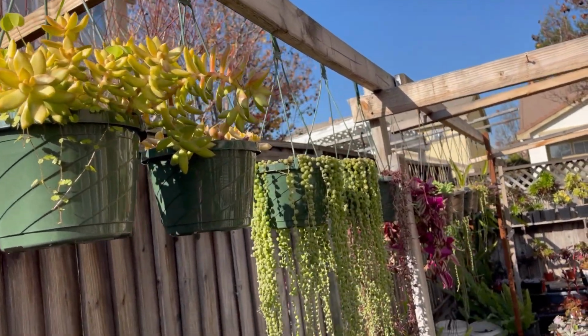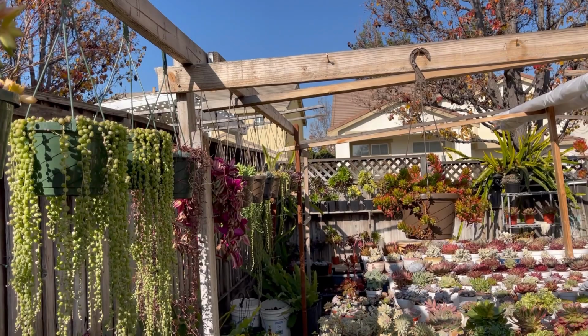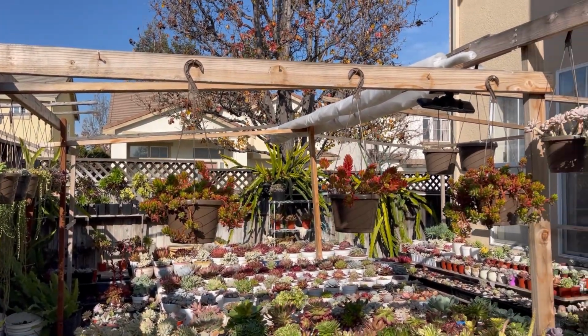Some of my hanging pot. Look at the jelly bean.